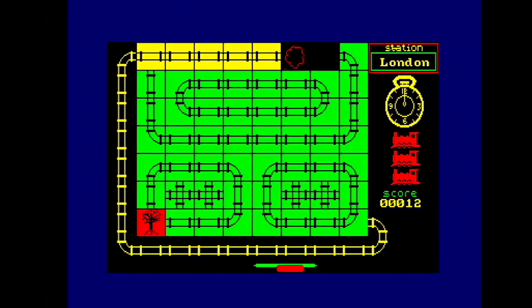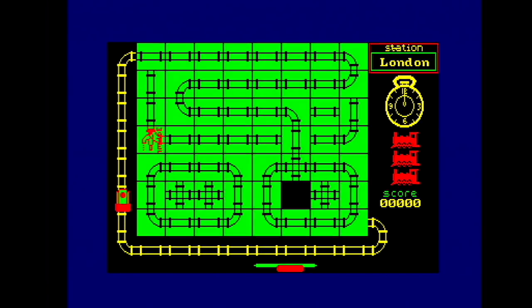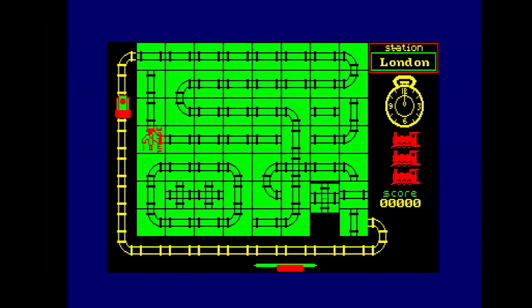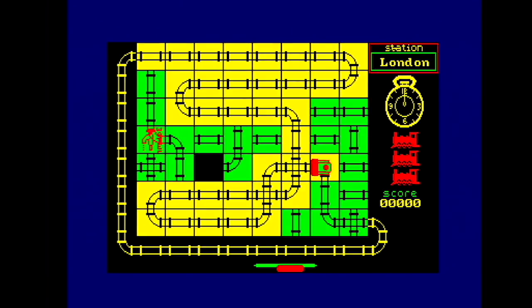There's a Spectrum version of this as well. The CPC version is almost certainly a port. Uses the standard CPC system font. By the way, if you think this is now looking really good and straightforward, and I know what I'm doing, this is demo mode. The game is quite hard because you've got so many squares on the screen. If you're into this kind of game, and also you have to get the train round to the station there, as you see it's about to do.